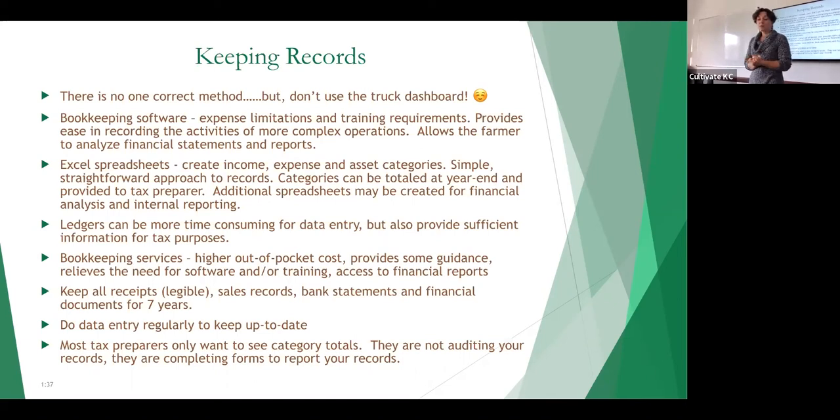You can use bookkeeping software. That way you can have financial reports, analyze those easily. You may need to hire somebody to do that in case you aren't comfortable with it. You may get some extra training. Excel spreadsheets work very well. Google Sheets the same way. They work very well. You can create income and expenses by category based on the information on the Schedule F. You can track your assets. You can do some analysis by crop, like we just discussed.